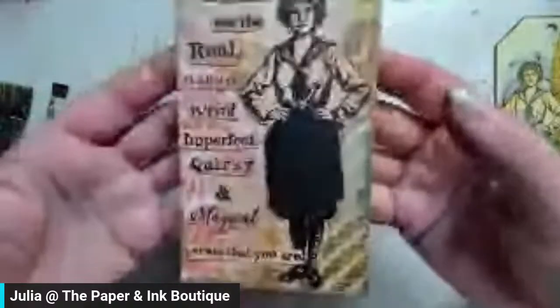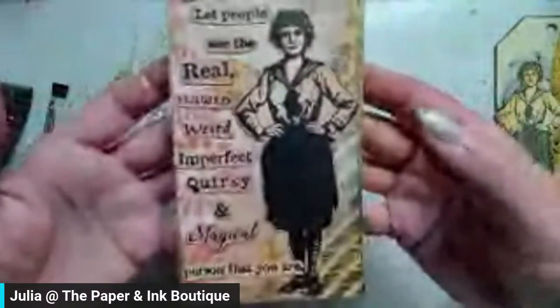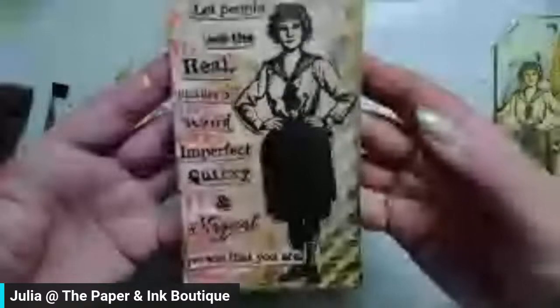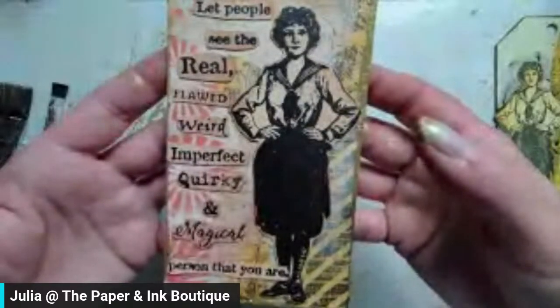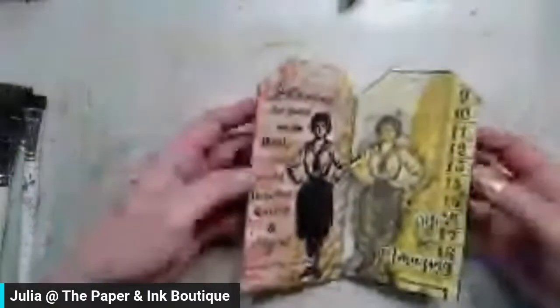I love that. Just be yourself. Let people see the real, flawed, weird, imperfect, quirky, and magical person that you are. And there you go. And here's the first one I made. You are amazing. And those are my messages for you as we start 2024. Let people see the beautiful person that you are, weird, quirky, flawed, imperfect. Let them see who you are, and you are amazing.